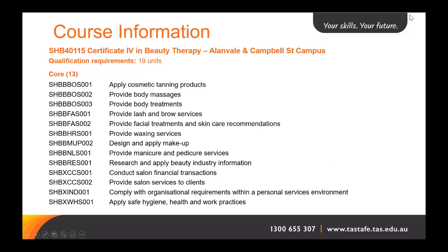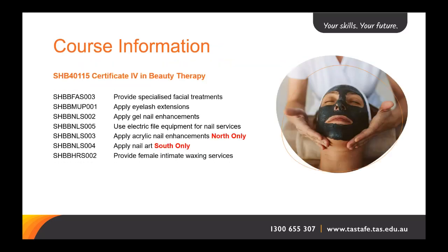Certificate 4 in Beauty Therapy, this is held at both our Allenvale and our Campbell Street campus. This has 19 units, 13 core units, which are tanning, provide body massages, body treatments, provide lash and brow services, provide facial treatments and skincare recommendations, provide waxing services, design and apply makeup, provide manicure and pedicure services, research and apply beauty industry information, conduct salon financial transactions, provide salon services to clients, comply with organisational requirements within a personal service environment, apply safe hygiene, health and work practices. And the elective units are provide specialised facial treatments, apply eyelash extensions, apply gel nail enhancements, use electric file equipment for nail services.